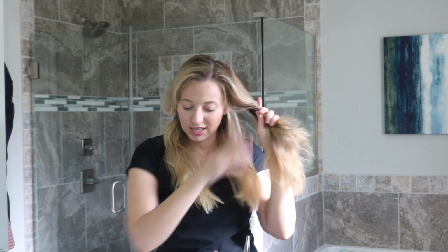And I usually just put the dry shampoo, when I do use it, on my roots, because the rest of my hair just doesn't really feel like it needs it. Alright, so like I said, I'm just going to pop a few curls in just to kind of smooth everything out and make it a little bit easier to work with.